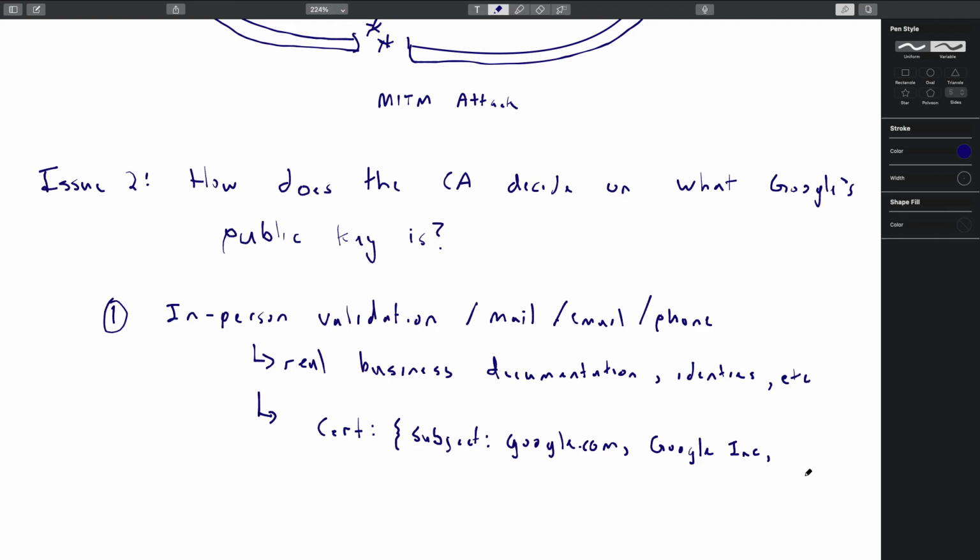It might say like Mountain View, California or whatever. Like this is the real business. Maybe it has the business number, so they're a registered business in the US, so they have some business number or something like that. So this is like the real Google, and this is their key. Okay, and so the certificate authority signs off on all of that information. So when you go, you know that you're not just talking to Google.com, you're talking to Google, the company.